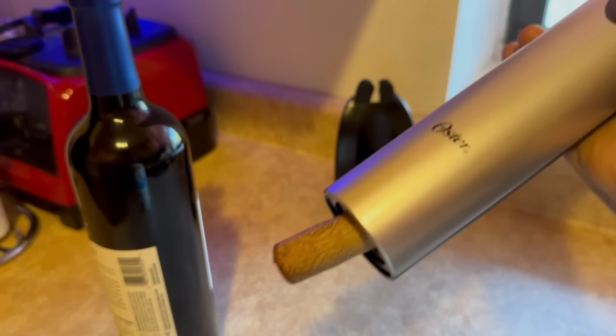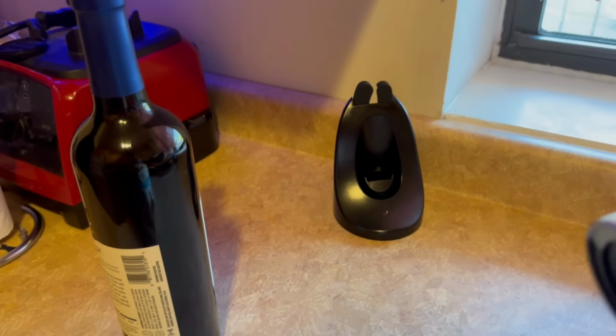When I tell you this thing is so easy to use, you gotta make sure it's charged though. And you'll know it's charging because this ball up here is going to turn red, okay? Listen, this has been a really good, easy thing to use. And like I said, it's very sleek and chic. It looks very nice and aesthetically pleasing in the kitchen.